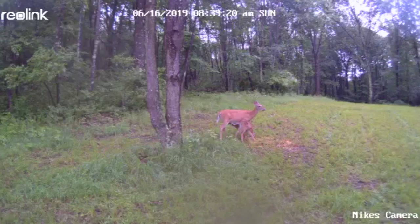But I really like this camera. It's kind of neat just to be able to be over at the house, or no matter where you're at, as long as there's cell service, you can see what's going on up there.